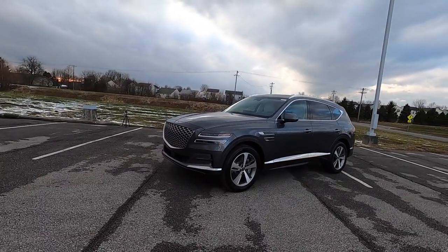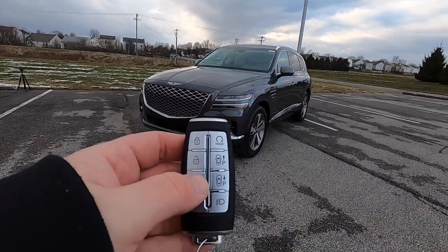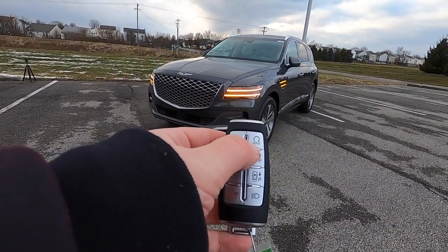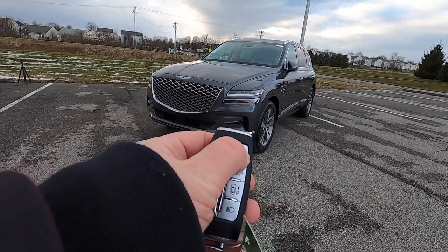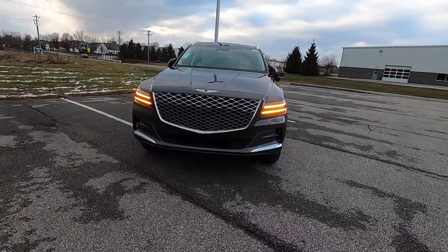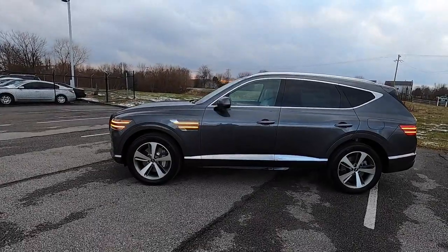All right, now naturally this vehicle is equipped with remote start as standard equipment. On the key fob, just make sure you lock the vehicle, then press and hold a remote start button. All right, and that's not it.